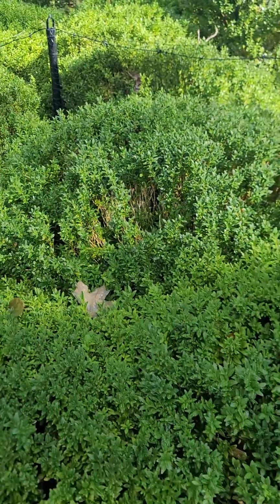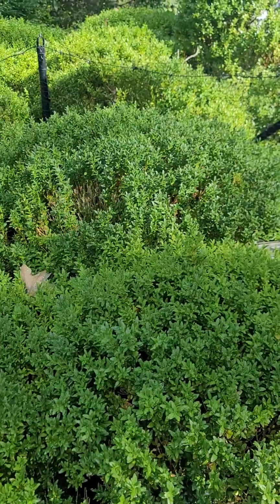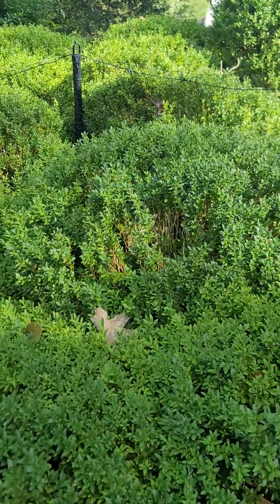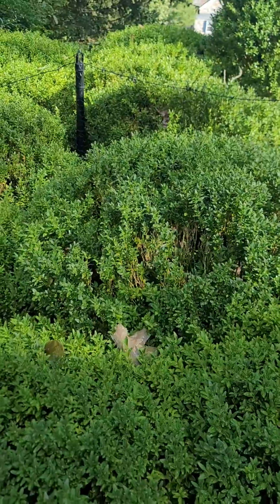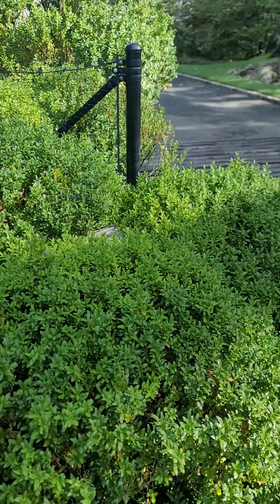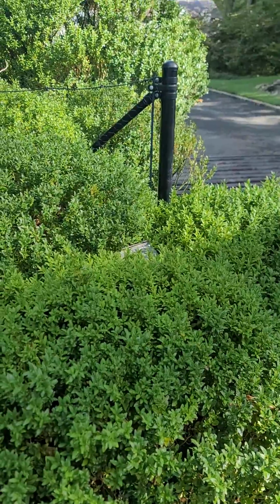So if you're considering planting boxwood, remember you're going to have to spend a lot of money to keep them alive. It's not cheap to treat them, and that's why I consider them a very high maintenance plant, and they're personally not one of my favorites. But again, the deer will not touch them.